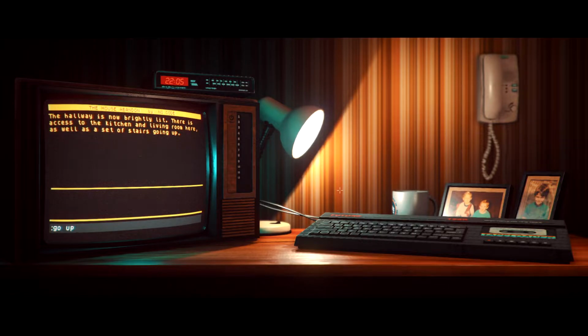Go upstairs. You walk upstairs to the landing. There is a bathroom, two bedrooms, yours and your sister's. Where's the parents' room? That not a bit strange?